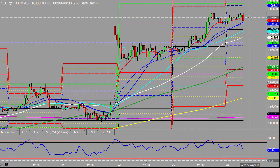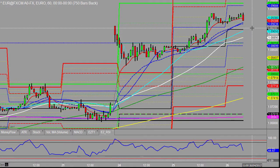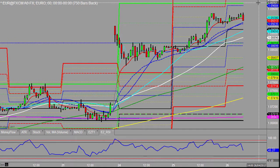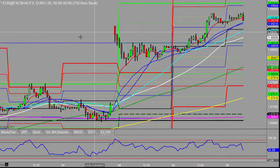Now, there are a lot of shorts that have been building up in the market. That leaves us the possibility where we may get a bounce off the daily pivot, and if it does get down there, I'll watch that carefully in terms of assessing whether to look for that bounce and trade it. But as I say, there is a divergence on two of the upper time frames now.